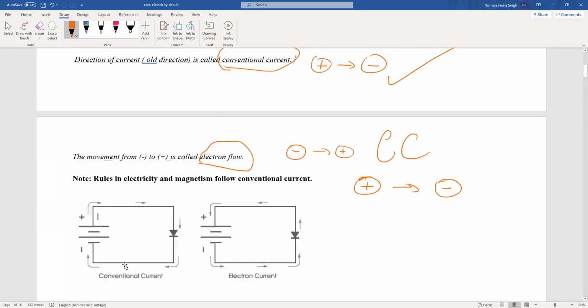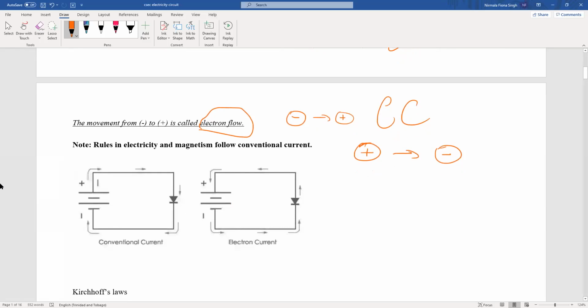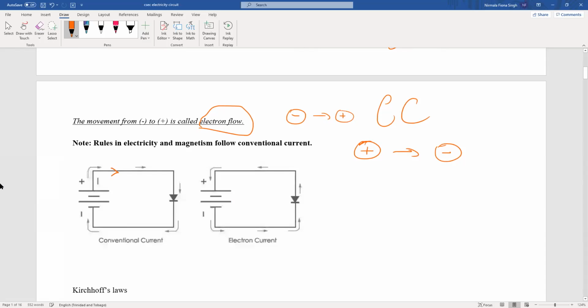When we have a battery, remember the long pole is your positive, the short pole is your negative. When we want to indicate conventional current, it is written as an arrow on our wires itself. That is conventional current. Anytime you see a circuit, you're going to see an arrow on your connecting wire, and this indicates your conventional current.